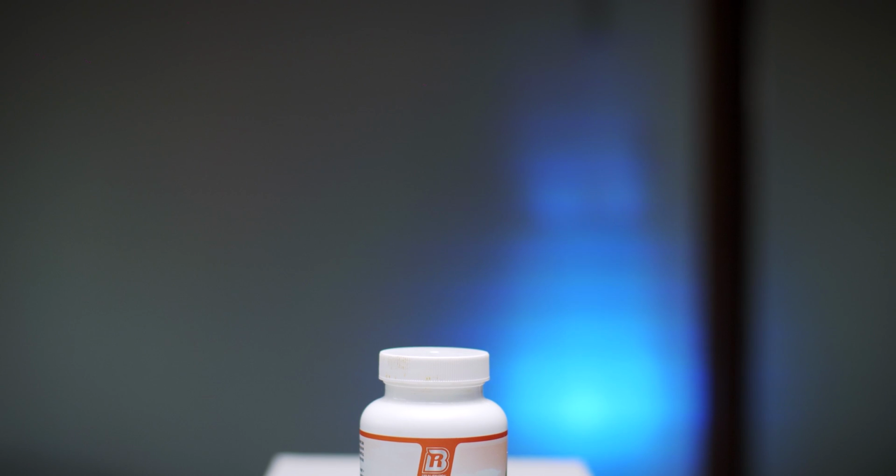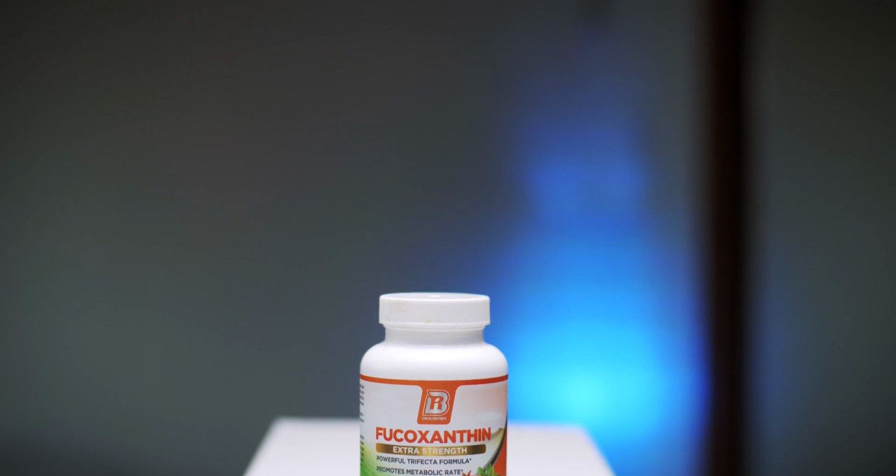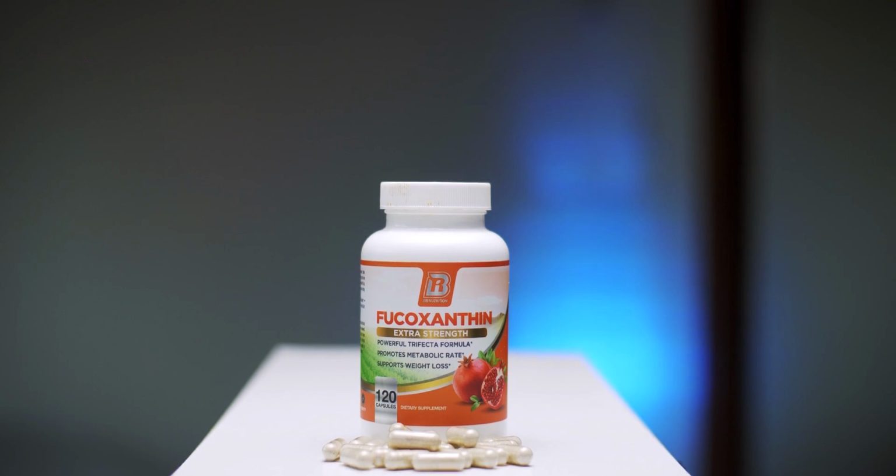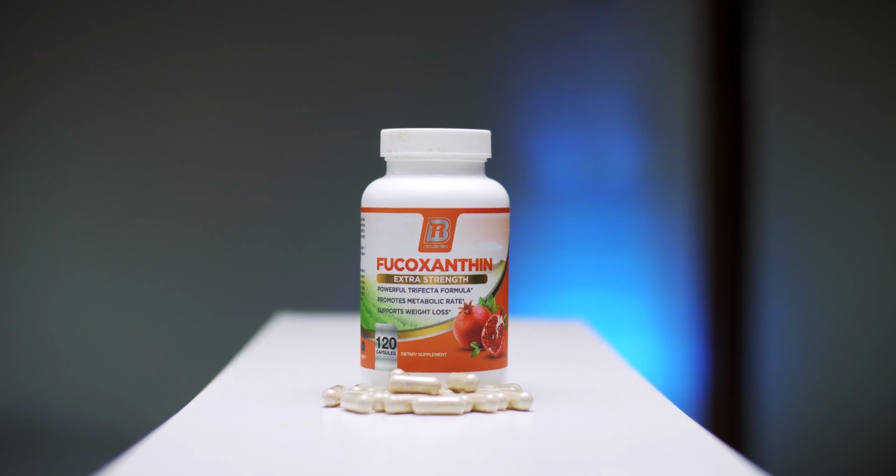This is a supplement that you've probably never heard of, but is probably the most effective fat loss supplement available based on the data. This is a supplement that I'm not currently taking, but I do take it once I'm a few weeks into a diet or a calorie deficit. I'm not actively trying to lose weight right now. I'm actually trying to gain weight, so I don't take it.